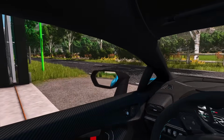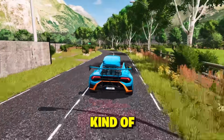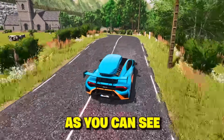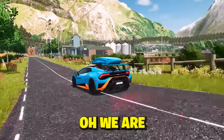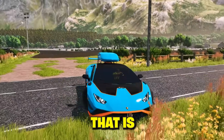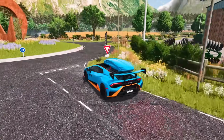Interior looks good. We are going to be cranking a left out of here. This has got good steering as well, so we got to kind of be a little careful. It's definitely a little more sensitive than the truck, but as you can see, when we shift gears, you can kind of hear it. You usually can't hear that on the older mods, but here we go. Hit it, boys. 3rd gear. Oh, we are flying, literally. Don't worry, we got the ski box on top. That is our rollover protection bar. Here we go. We got a roundabout and then over the bridge, and we're already back.